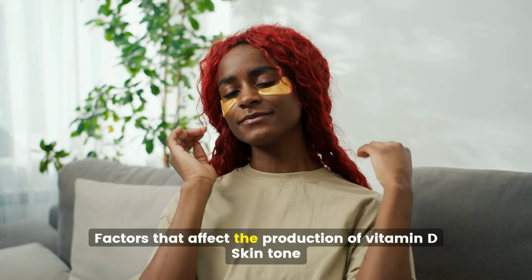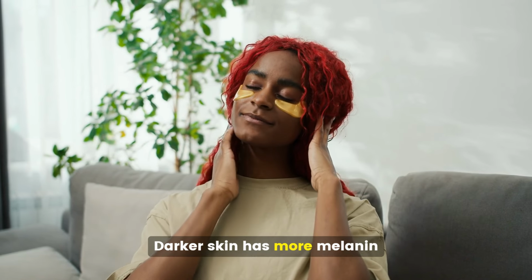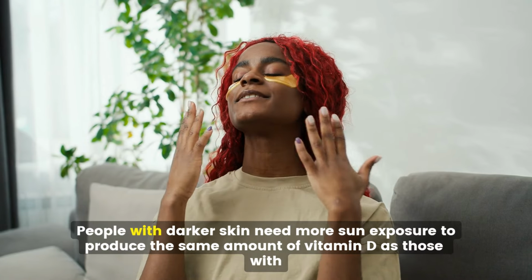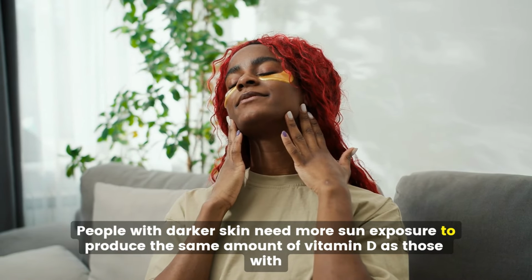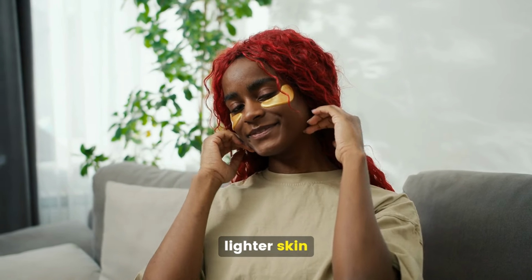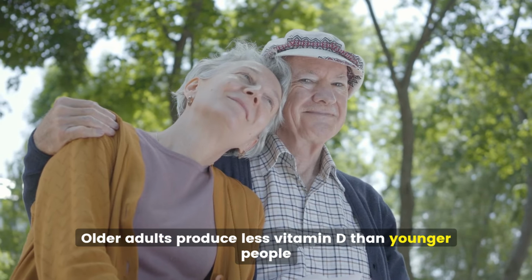Factors that affect the production of vitamin D. Skin tone. Darker skin has more melanin, which can reduce vitamin D production. People with darker skin need more sun exposure to produce the same amount of vitamin D as those with lighter skin. Age. Older adults produce less vitamin D than younger people.